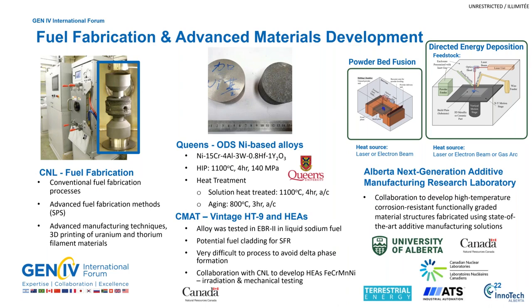I've shown one such collaboration project here that's led by the University of Alberta. It's about to kick off shortly. And this is on the development of high temperature corrosion resistant functionally graded materials of metal ceramic structures using laser directed energy deposition, advanced manufacturing solutions.